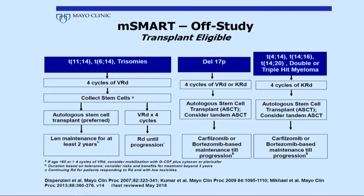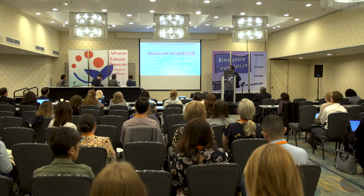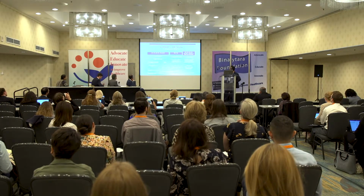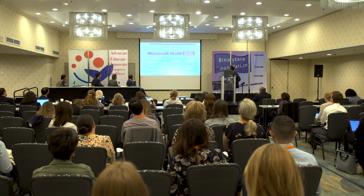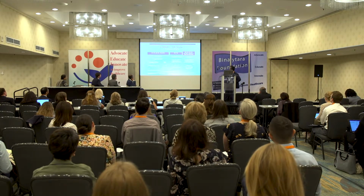And so just in a nutshell, this is kind of how we manage patients in a risk-adapted fashion. So if you're in the standard risk portion, all of us give VRD induction. We prefer to take everyone who's eligible to a stem cell transplant up front. We all give len maintenance for them if they're standard risk for a minimum of 2 years. If they want to go to a delayed transplant, we at least collect their stem cells and then keep them on lenalidomide and dexamethasone until progression.